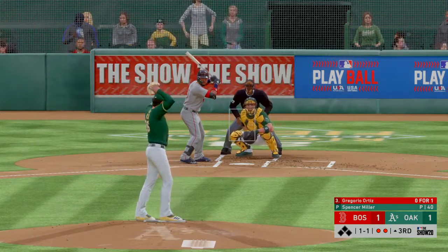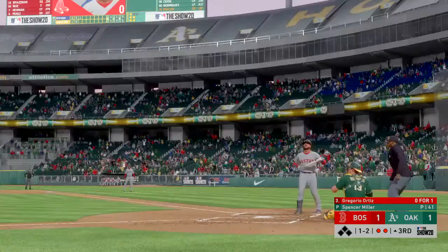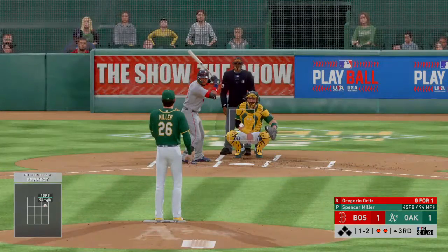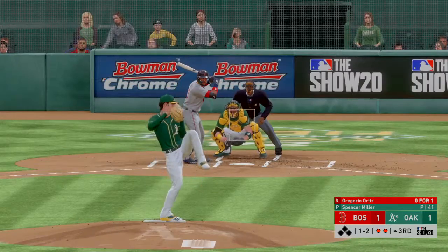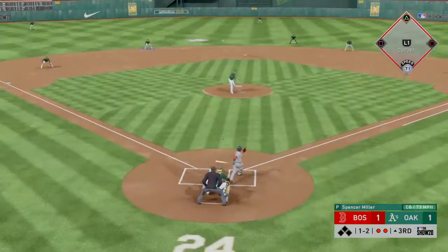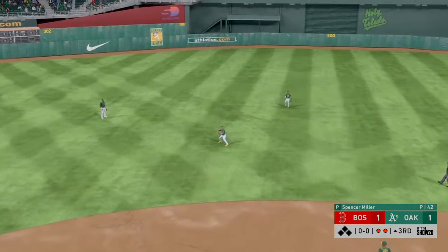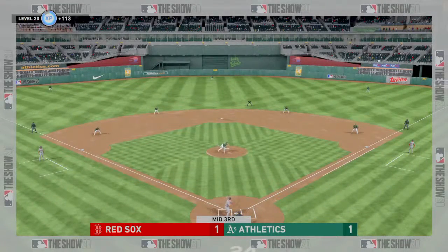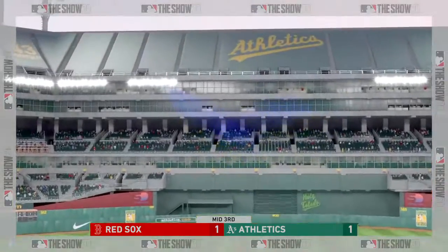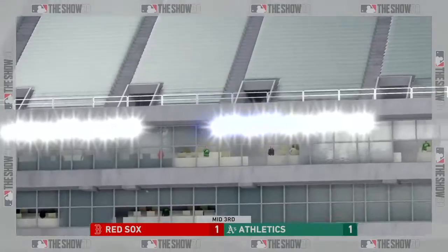At the plate, Gregorio Ortiz. That's in there on the outer half. 1-2 now. Bases are empty here with 2 men out. And this is popped up. Back behind second. Butler will put this one away, and his side is retired. But the Red Sox tie things up on the solo homer. We play 2.5, all even at 1 apiece.